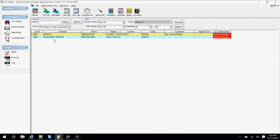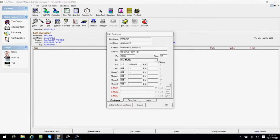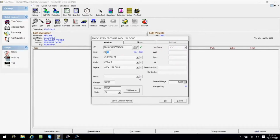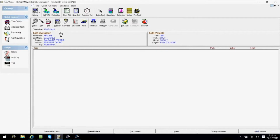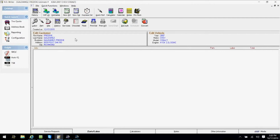I go to my estimate screen in RO Writer, there's that work order we spoke about. When I open it up, I go to the customer field, cell phone's already in the database. I go to the vehicle field, vehicle information's in the database, including the VIN, and it tells us it's decoded, and there's your license, and there's the mileage, everything we entered on the tablet. So, folks, that fast, we're pushing that data in under a second back into the RO Writer database. And if I wanted to add labor items or parts, and I put them here in RO Writer, they would then push back into the tablet.